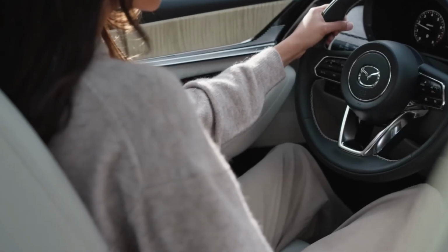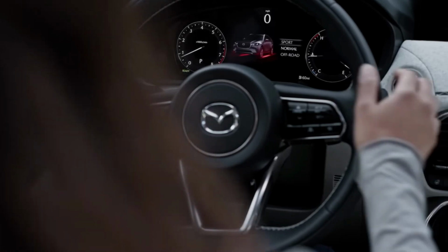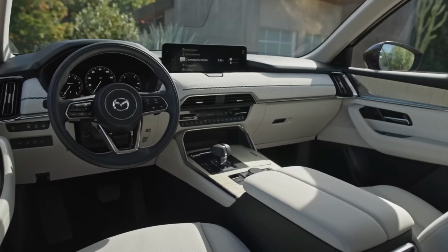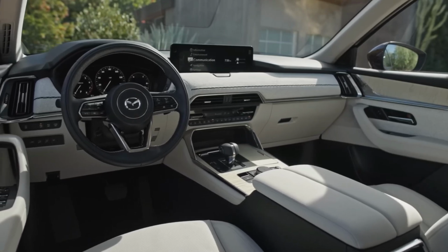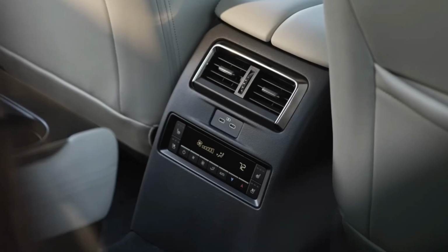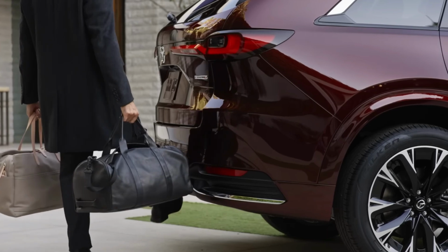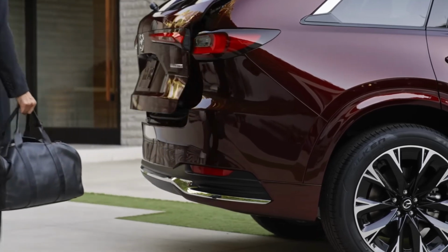So if you're a senior looking at this vehicle, what you will like most about this is the spacious interior. Legroom and headroom are plentiful in all 3 rows. You and your grandchildren can enjoy a comfy ride even on long road trips. There's tons of space in the cargo area, so yeah, plenty of space for luggage and gear.